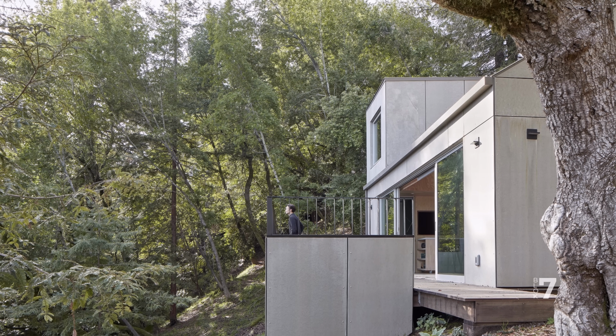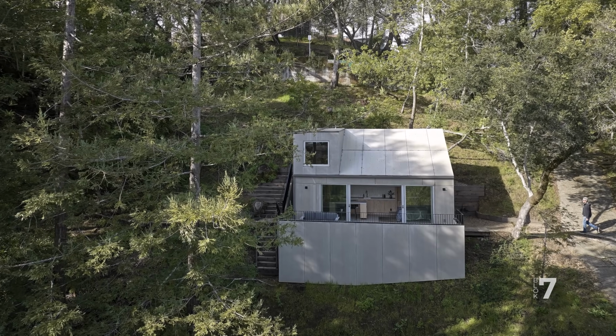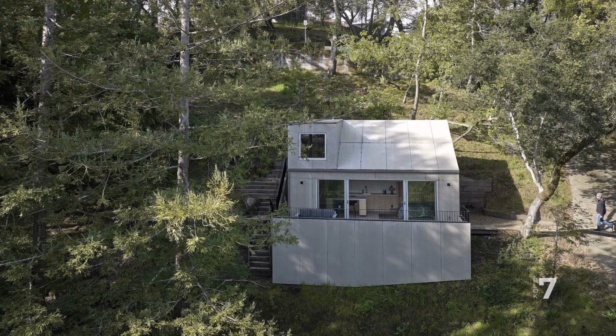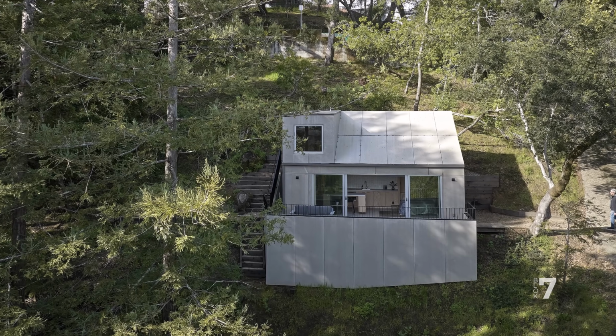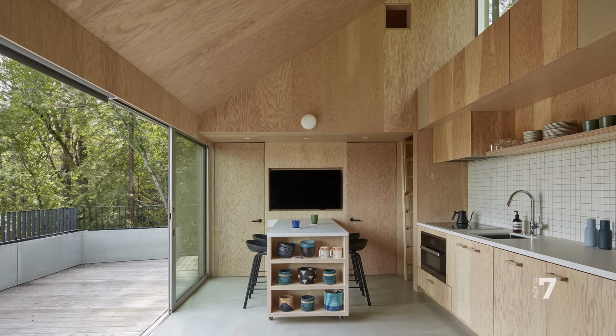To overcome space limitations due to the steep terrain, the architectural team added a deck at the front to extend the functional area outdoors. With California's mild climate, this outdoor space serves as a natural extension of the interior, effectively doubling the usable living area.